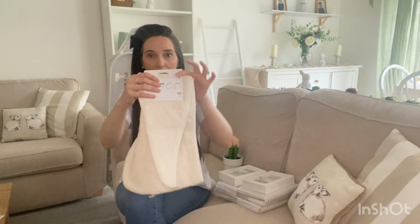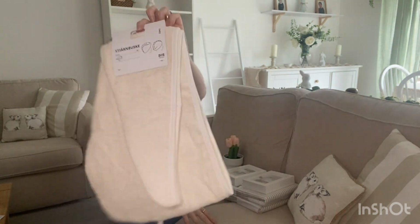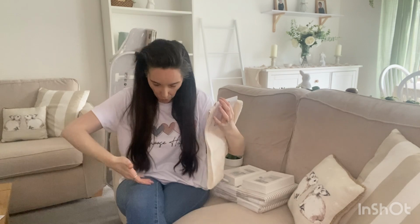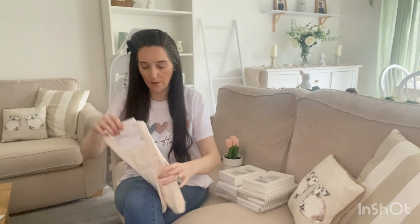This I got as well. So this is a towel for when you get out of the bath or the shower. And you know how you plonk your hair forward, and us girls have to wrap the towel to hold our hair up.